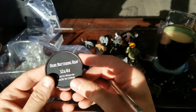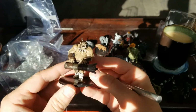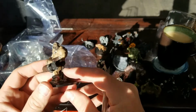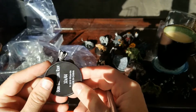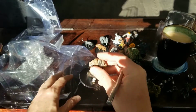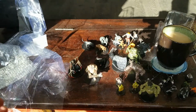Very cool. Ogre battering ram. Yeah, I like it. I'm not sure. I might have to write something specifically to use this guy, but that's a cool mini. Yeah. Well, there we go. That's what we've got.